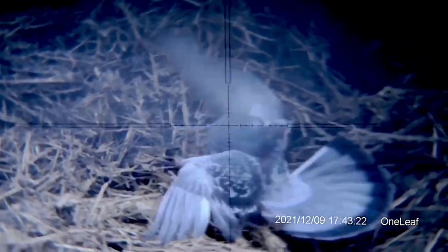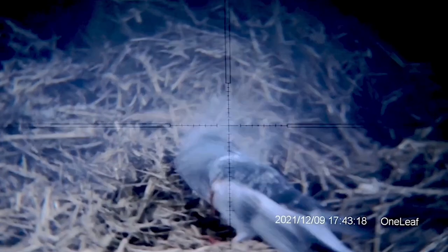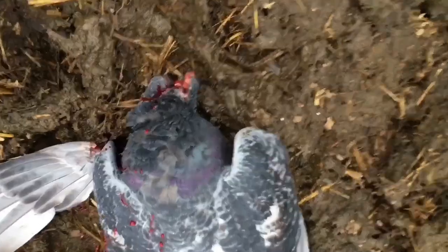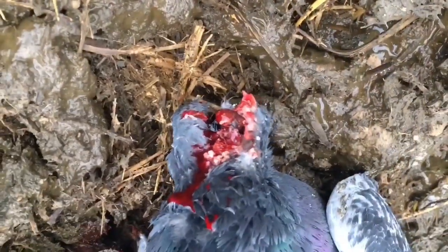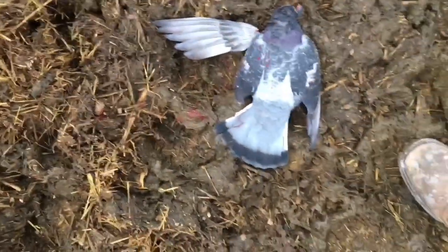This pigeon's already bleeding pretty bad from his chest. I'll give him a follow-up shot. Perfect. That's some gnarly slug damage right there, but thankfully it put his lights out real quick. Good humane dispatch.